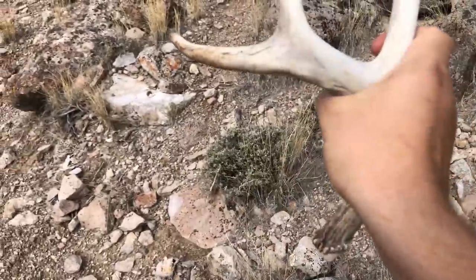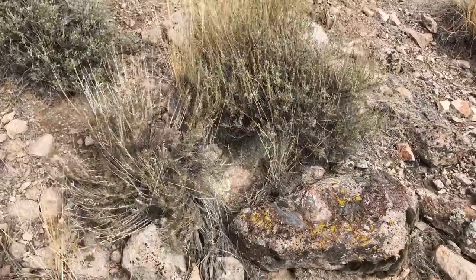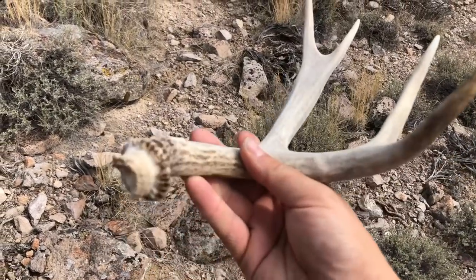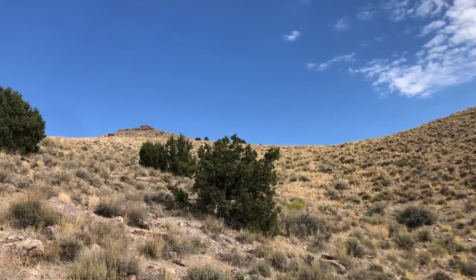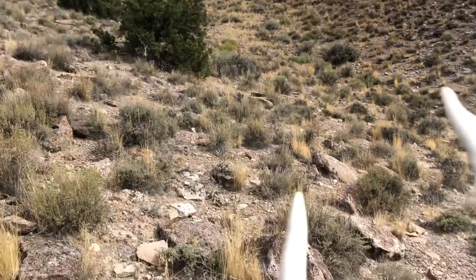That's cool. Looks like about last year's shed, I'd imagine. It's hard to say right now because it's the middle of September, but I'd say that's last year's shed. Cool. The other one's just right up here. It looked like it was a 4-point from another angle, so we'll see what we got when we get up here.